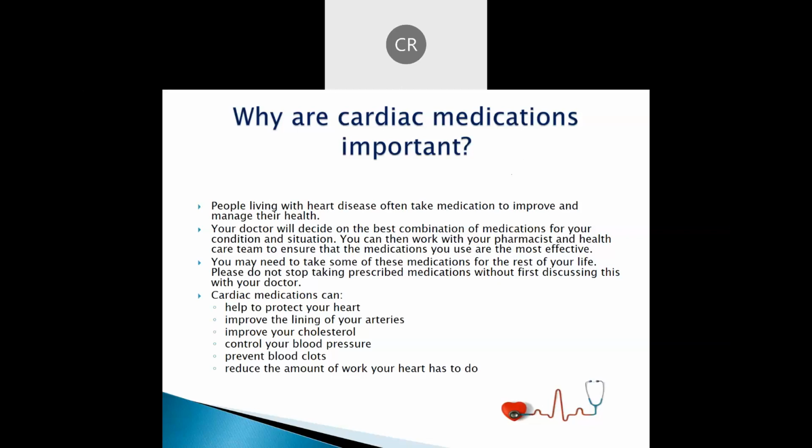You can work with your pharmacist and healthcare team to ensure that the medications that you're using are the most effective. Now, some of these medications you may need to take for life. Some of them might be prescribed for only a short period of time, say up to a year, and then your physician may decide to stop that medication.